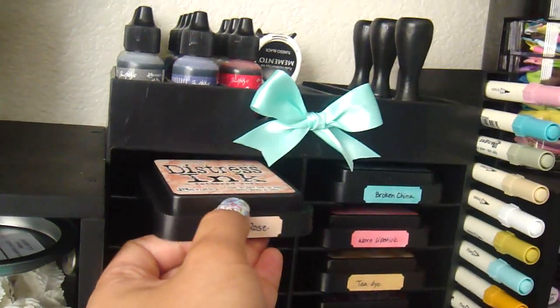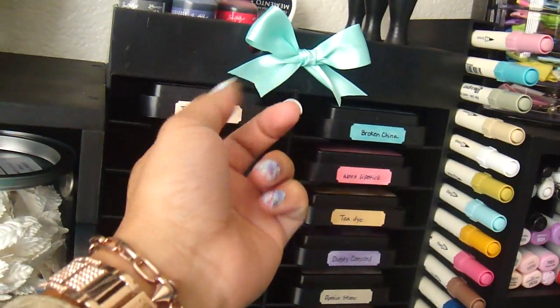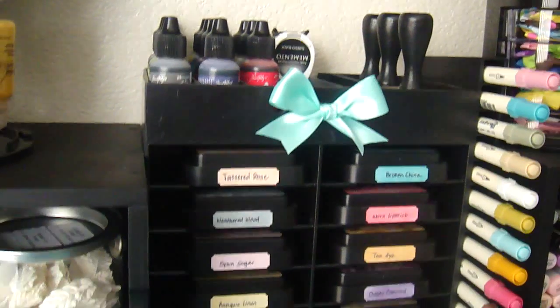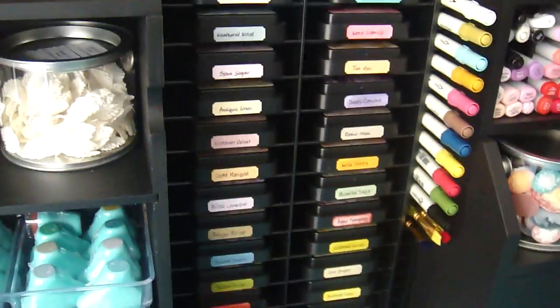But I have to get the inserts because if I don't, this actually falls through and it's really hard to reach for and you can't really see it. So that's the main reason why the inserts are there. And they come in a 24 pack because there's 24 slots and it holds 24 of your ink pads.